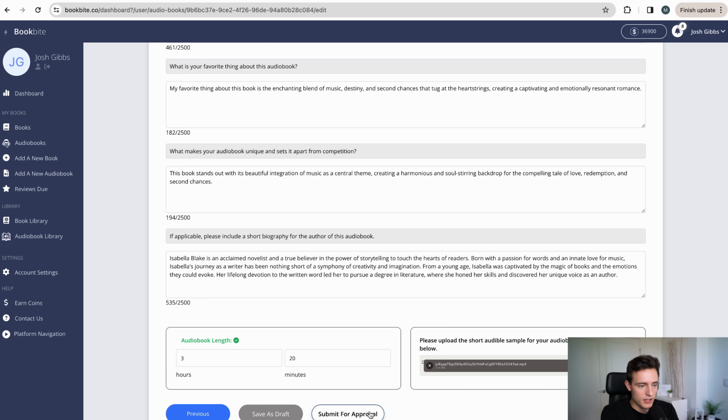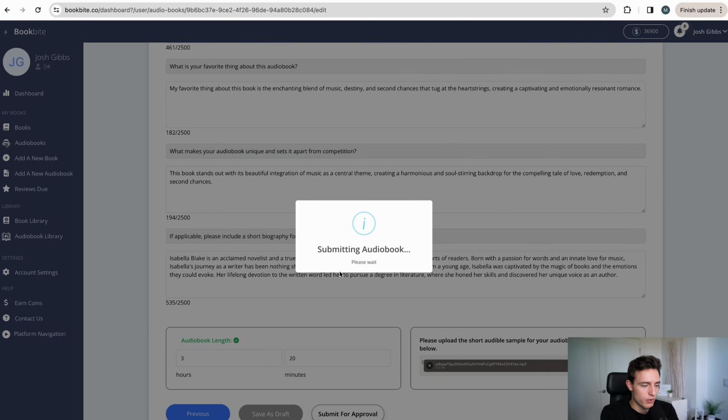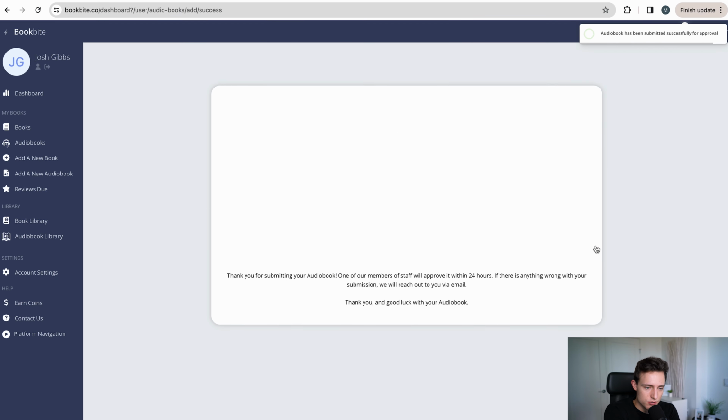Okay, upload the sample for your audiobook, and then click submit for approval. The submission process usually takes around 24 hours, no longer. Then Bookbite is going to approve that if it all checks out, and your book will be able to get reviews on the platform.